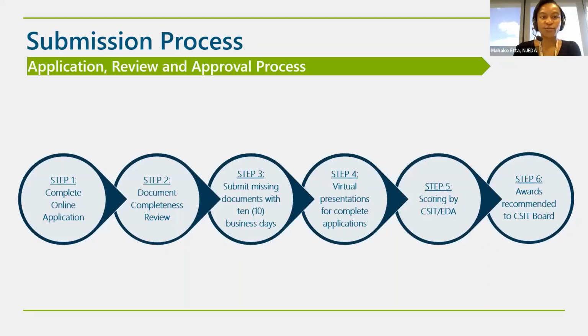Of course, as Judith mentioned, you first have to start by completing the application. You have to complete and submit the application. Make sure you hit submit, of course, so we are able to see it on our end and review your application. So that is really the first step of all of this. We then review all applications that are submitted. This is the document completion review period. This is where we take a look at all of the proposals as well as the required documents that you have to submit with your proposal. And I'll talk a little bit about those required documents in a moment.